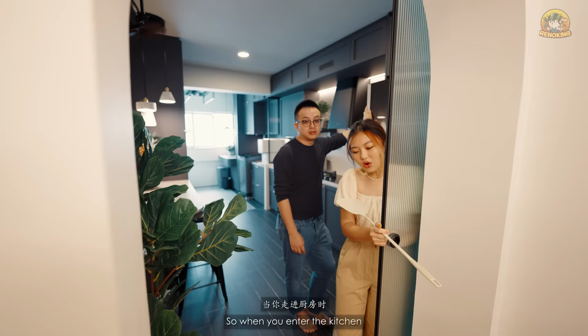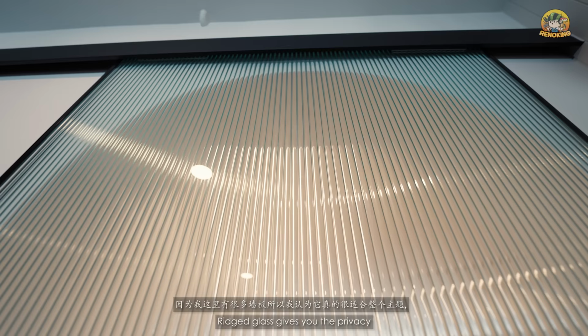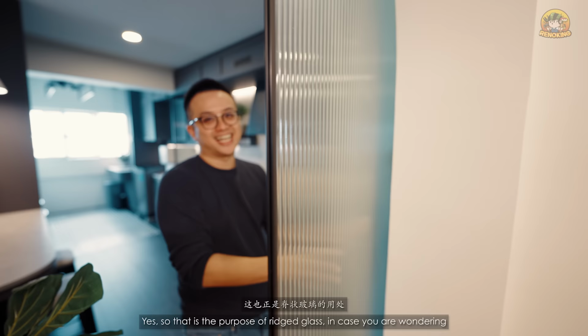So, when you enter the kitchen, there's this ripple glass done by R&R. I think it really suits the whole theme because I have a lot of wall panels here. Ripple glass gives you privacy and lets the light go through. So what I mean by privacy is you cannot see me. But I have the light from you! Yes! So that's the purpose of ripple glass, in case you're wondering.